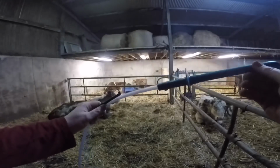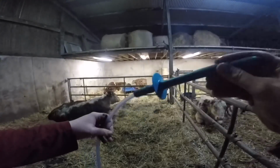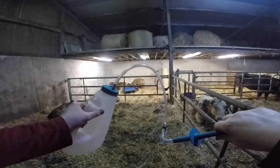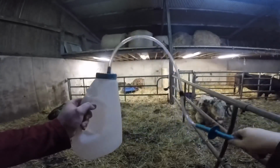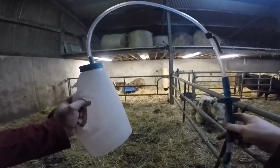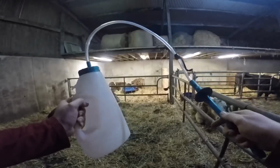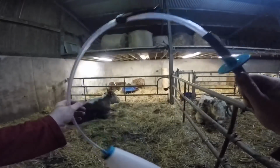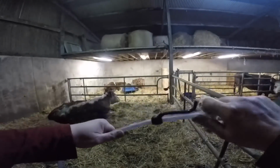But I got one of these the other day, and have used it a few times because some of the BioGlaze is in powder form, and you mix it with a litre and a half of water and give it to the calf to help to dry them up. So this has been used quite a bit over the last few days since we got it, and it's very good. But how it works is very simple.